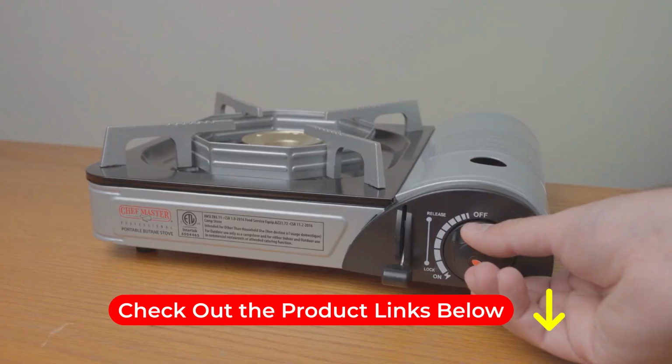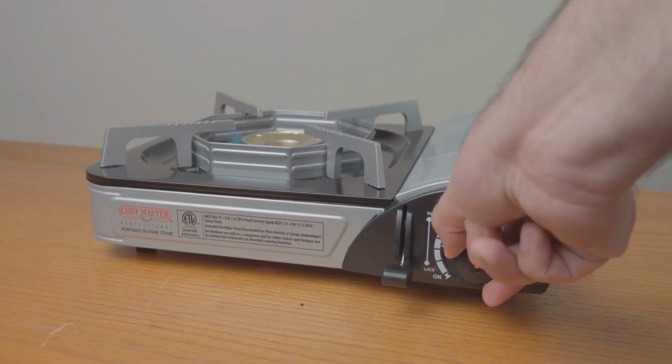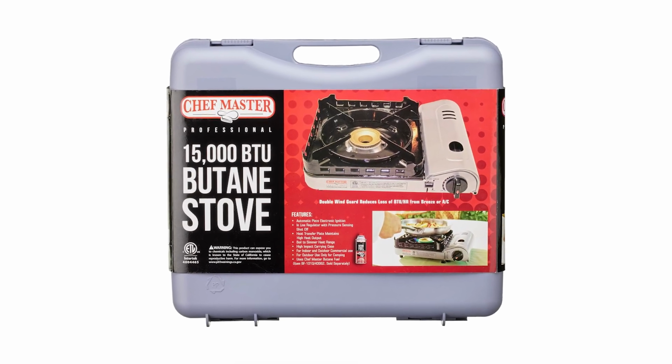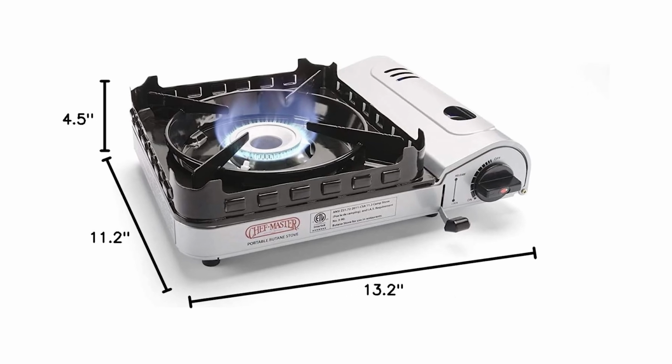The built-in pressure sensor automatically shuts off gas flow if pressure gets too high, a safety feature that gives you peace of mind. The hard shell carrying case protects the stove and makes transport easy. At just 4.5 inches tall, it fits in tight camping setups where space matters.